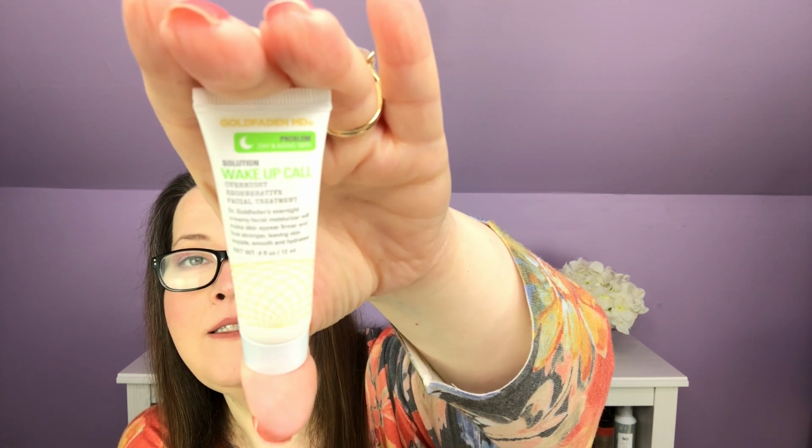It is definitely a sample size. It is 0.4 fluid ounces, 12 ml, and the paperwork says, beauty sleep is real, people. At night, your skin enters repair mode, and this treatment gives it a boost so you can wake up glowing. It contains retinol to smooth lines, coenzyme Q10 to fight free radicals, and avocado and grapeseed oils to deeply hydrate your skin while you sleep. If it were full-sized, it would be 50 ml and have an $85 value.